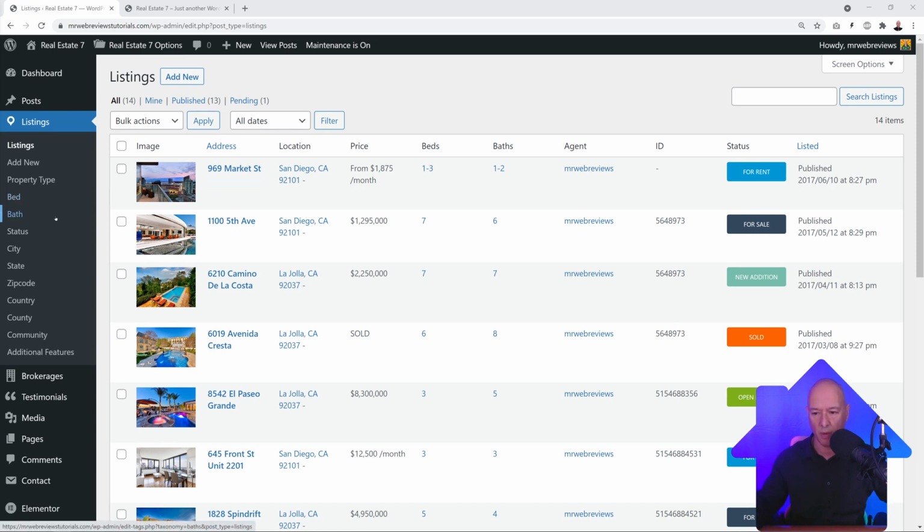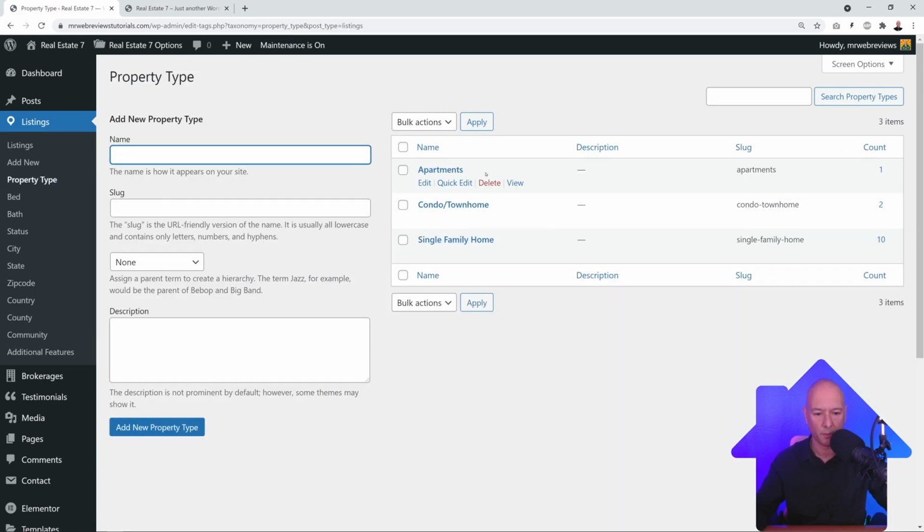So we have bed, bath, status, city, state, zip code, country, county, and community. So basically, these are all the fields that we need to pre-fill before we can start uploading new properties. So let me show you. Okay, so let's start with the first one here on the list. So we have property type. And from here you can see we have apartments, condo, townhouse, and single family home.